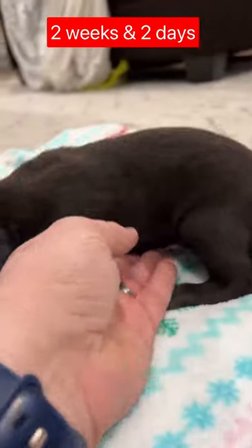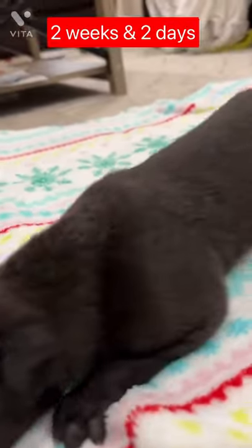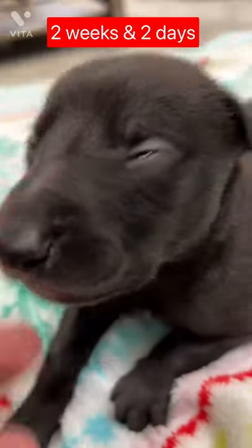Hey, where are you going? Come on. Where are you going? I'm downstairs right now, because we're doing stuff with the puppies and then holding the puppies. This is the blue collar.